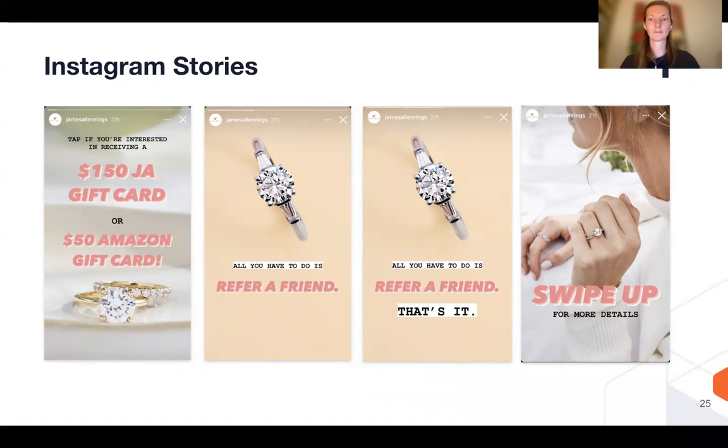This is such a cool idea. Just placing the referral offer in stories seems like a very good placement for this offer. Do you have some results to share on how this works?